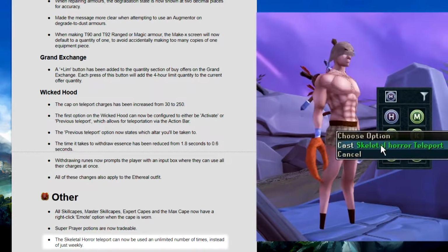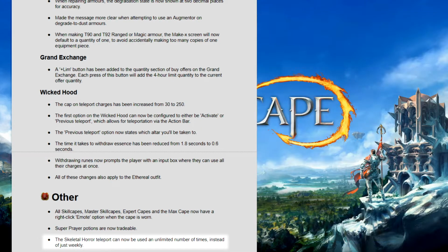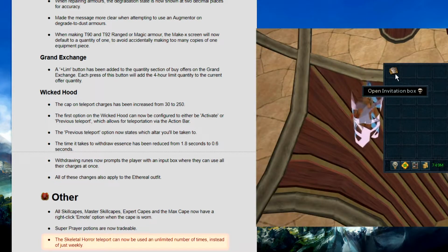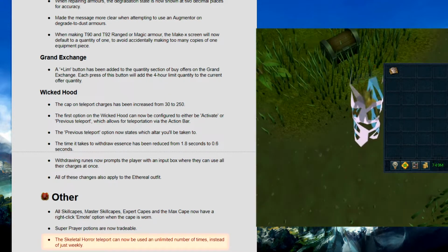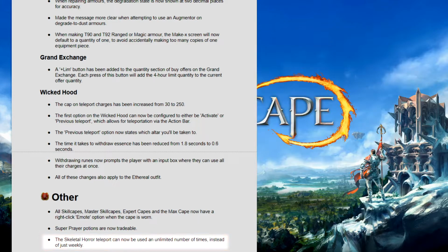The Skeletal Horror Teleport can now be used a limited number of times, instead of just weekly. This saves up to 15 seconds on a hard clue step that requires you to talk to the odd old man, where you would normally use the invitation box to get to.